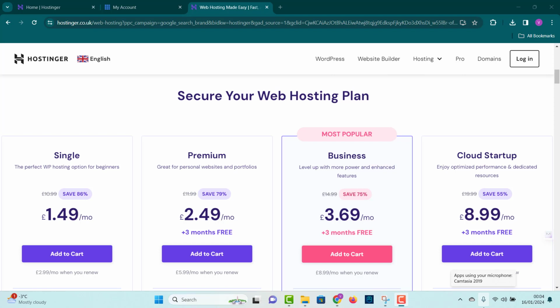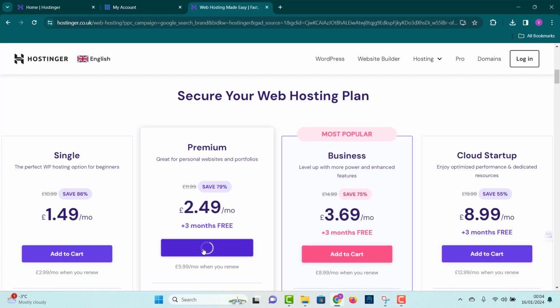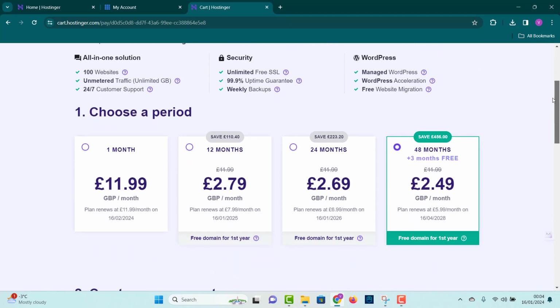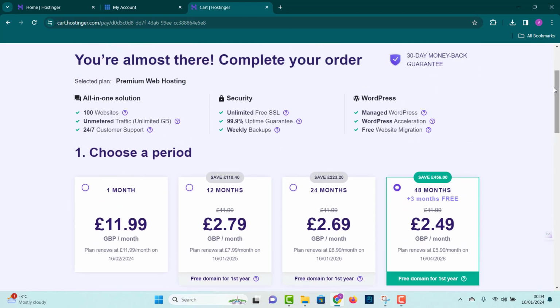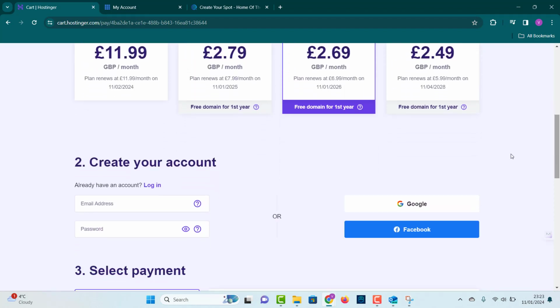Choose hosting best suited to your website. Premium choice would be more than enough for personal websites, blogs, and portfolios. And choose the period of hosting you'd like to purchase. Now, this is where you will be able to utilize the cost savings I've mentioned earlier. I would strongly recommend choosing more than a year period, as it will probably still be cheaper than what your current hosting provider will charge you for your yearly renewal. I'm going to choose 2 years of hosting with a free domain included.